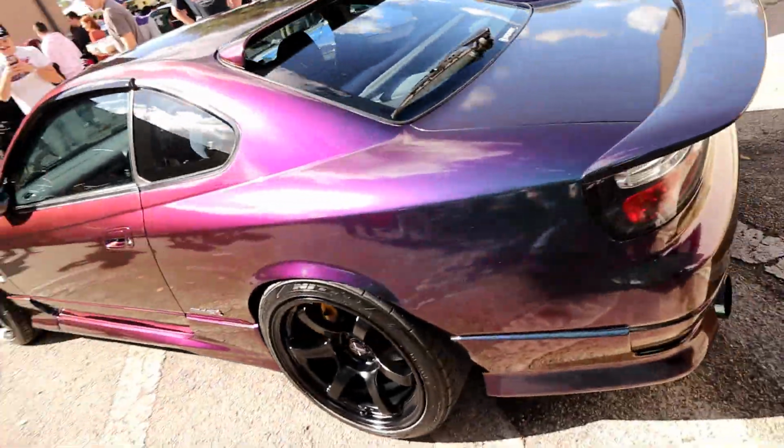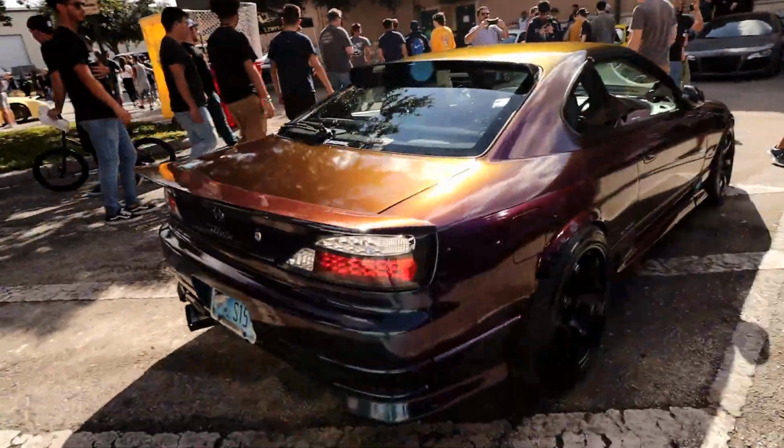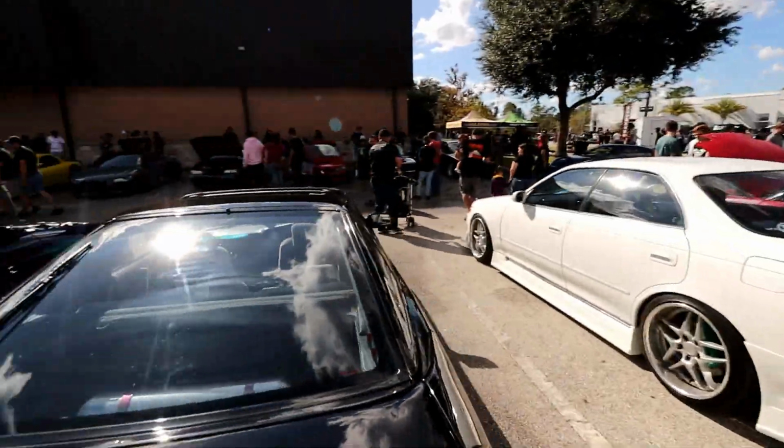Let's do a walk around real quick. God, I love the color on both of these cars. They're just sick. I guess you could call it chameleon color, but it's slowly starting to fill in. Some YouTubers are kind of everywhere. They got the music blasting, so we're not going to be able to do too much filming in this area, but more to come.